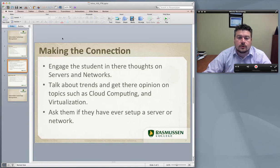To make that connection, we really want to engage with the student and talk about their thoughts on servers and networks. You can get to that point by talking about some industry trends, and getting their opinion on topics such as cloud computing and virtualization. Maybe talk about specific computer software or computer hardware. What are your thoughts on Linux versus Mac operating system versus Windows? How about your favorite desktop computer brand? Windows or HP, Dell, Compaq, IBM?